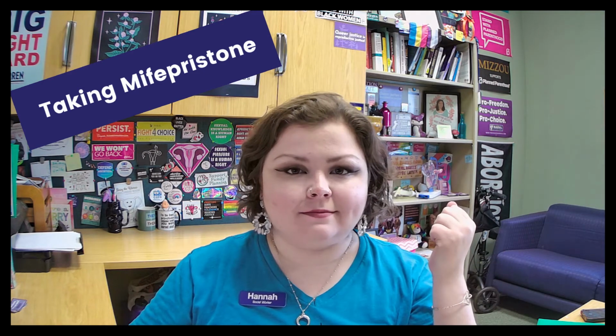This pill blocks the hormone progesterone, which stops the growth of the pregnancy. Some side effects of mifepristone include nausea, bleeding, and cramping, though most people report mild symptoms and usually they don't last too long. After taking mifepristone, we recommend waiting somewhere between 24 and 48 hours to take misoprostol at home.